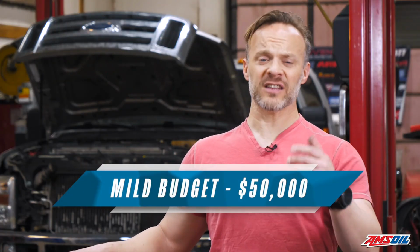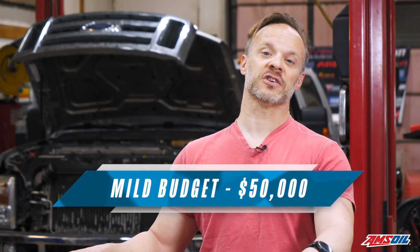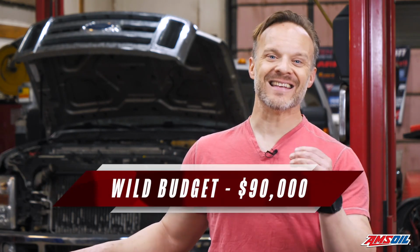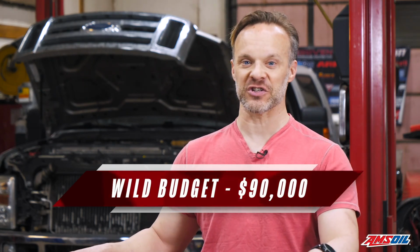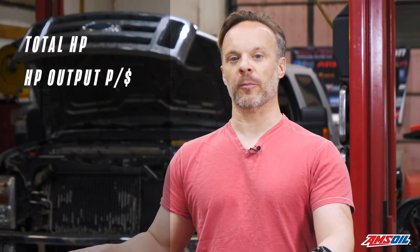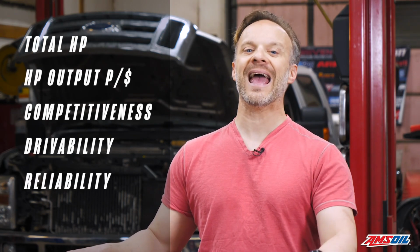Our mild budget is $50,000, which should make for a good 2.6 class engine. And our wild budget is $90,000, which should make for a competitive unlimited class engine. Once we break down what goes into each build, we'll compare them for total horsepower, horsepower output per dollar, competitiveness, drivability, reliability, and ease of upgrading to see what build comes out on top. All right, well let's go talk with Nate.